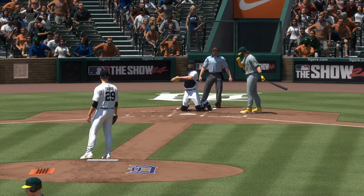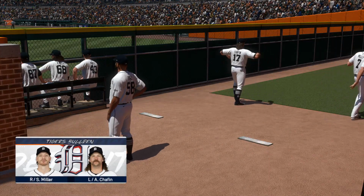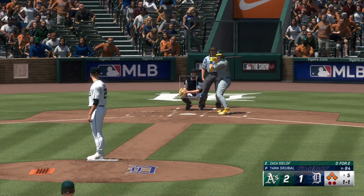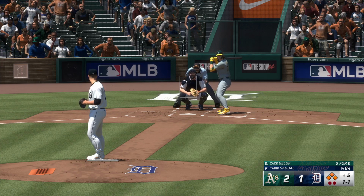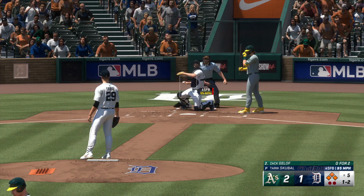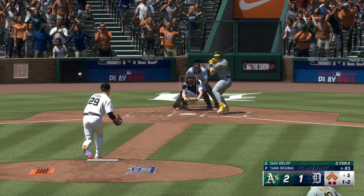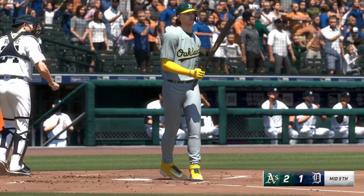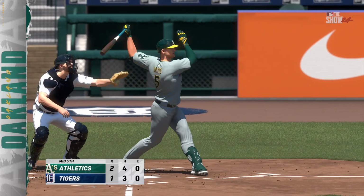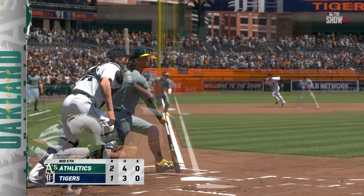Next offering is down low. Action in the pen down there. Shelby Miller getting loose out there. Chafin also getting ready. Next offering is in for a strike. And a swing and a miss. Inning over, and it could have been worse. But two runs for him, and they jump ahead. Home half of the fifth coming up. It's the A's 2 and the Tigers 1.